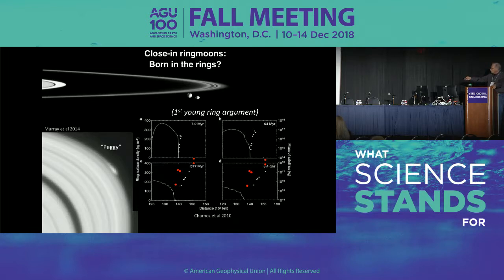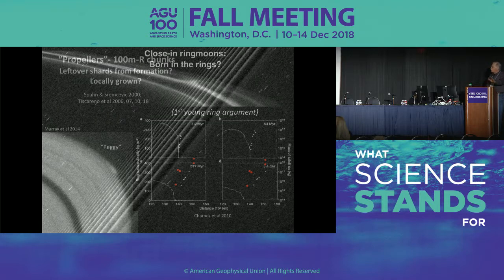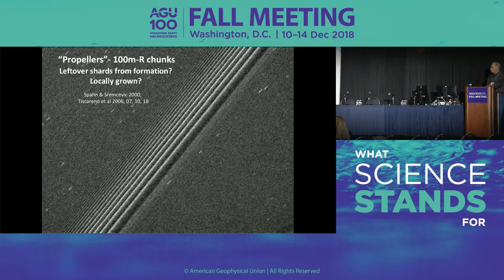We actually thought we were seeing one of these guys form at the edge of the ring and start to move away around 2014, but this thing actually broke up and never really escaped. So I'll talk about the second argument later. The F-ring is a dynamically chaotic place, but I think I'll save that for backup if anybody wants to ask me.